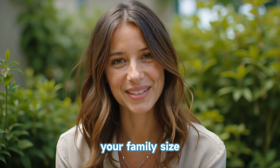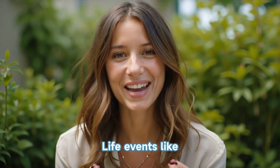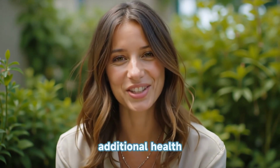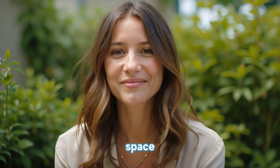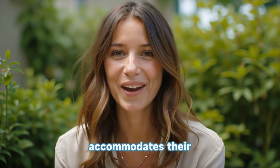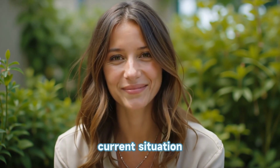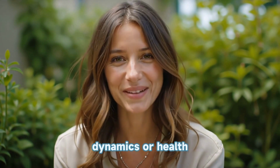What happens if your family size changes after you've already been allocated a unit? Life events like having another child or requiring additional health support can impact your eligibility for a larger space. In such cases, families are advised to reapply for a new unit size that better accommodates their current situation. And remember, when doing so, it's vital to provide documentation to verify any changes in your family dynamics or health needs.